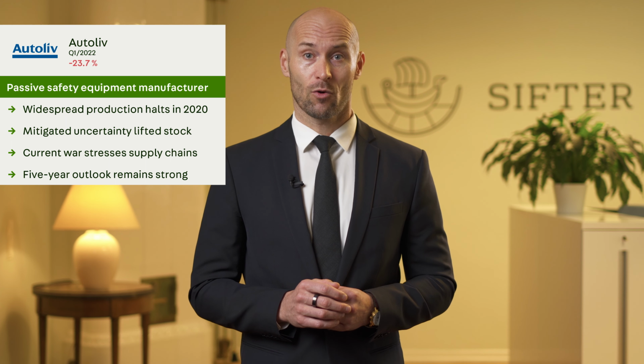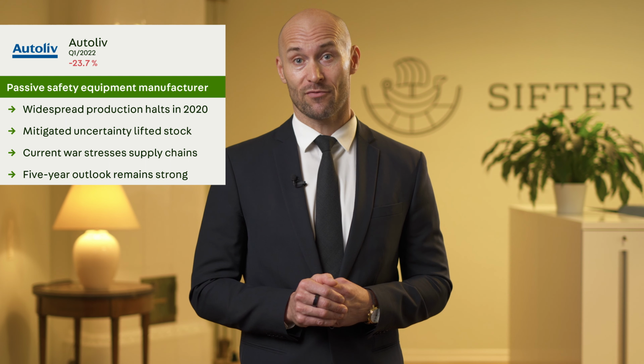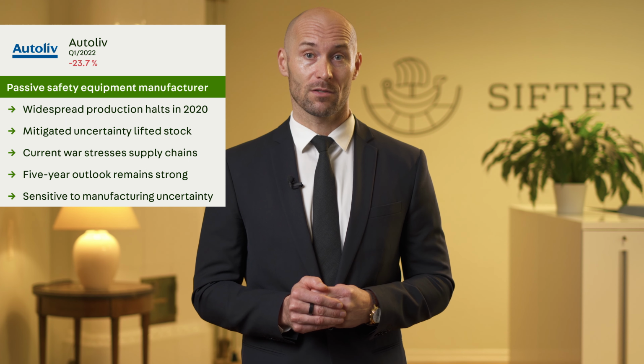We estimate that the company's stock will offer an excellent 5-year earnings performance for us, but the risk relates to how quickly new car production returns to normal levels.